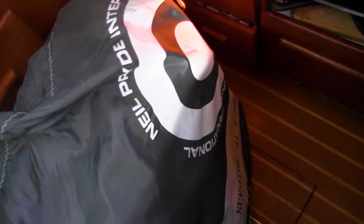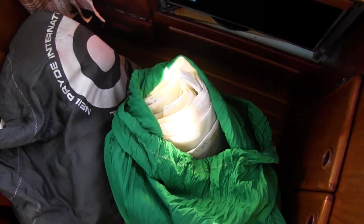So we've got this one that says it's a storm sail, and then this is the other stay sail or cutter sail. But the storm sail looks way bigger than the stay sail, so I don't know if they're in the wrong bags. But anyway, I'm gonna just trust that the bags are correctly labeled and go with this one and see what it looks like.